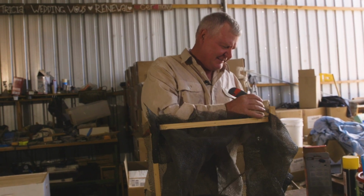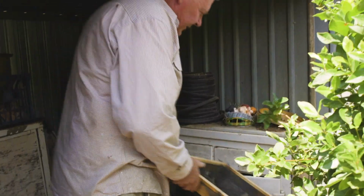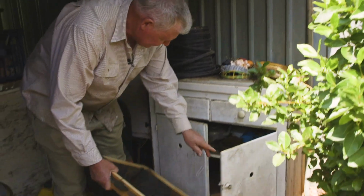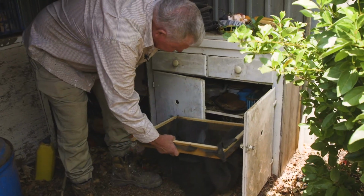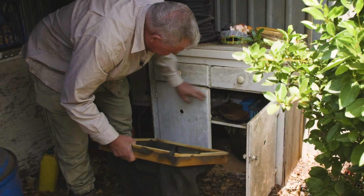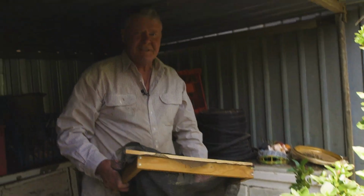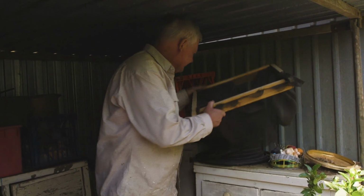Back to the project. I reckon this will be pretty close. Look at that. And about not too far off of the right depth. If we can get it around the corner. I reckon the next part of this project is to get a bee suit on before we get stung.